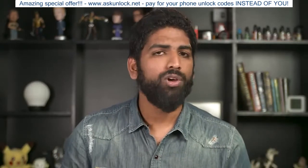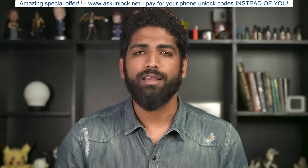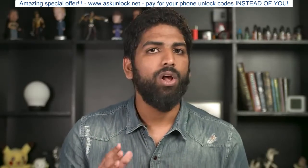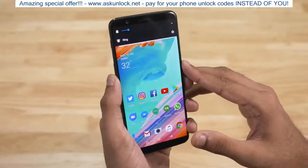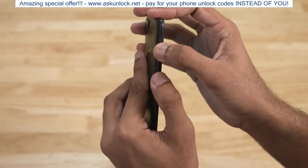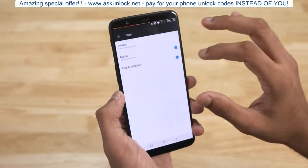MIUI 9 comes with a lot of first-party apps, has more features, and arguably the best home screen customization on any phone. Oxygen OS on the other hand is close to stock, but does have a number of useful features like the alert slider. Yes, I know it's a physical slider, but you can customize the actions here.